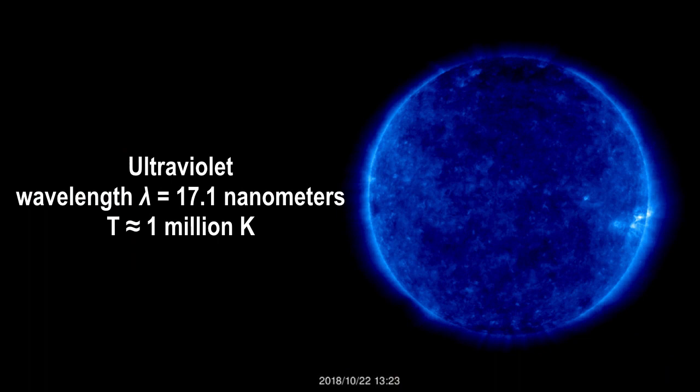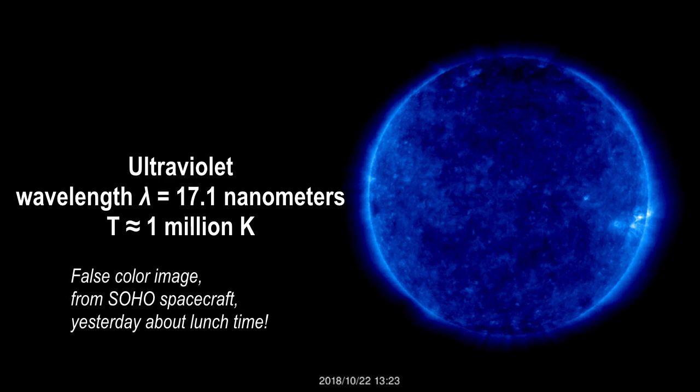Here's the upper atmosphere of our sun. This is a picture from about lunchtime yesterday. It's a false color ultraviolet image. All the blue is at a temperature of about 1,000,000 Kelvin. Now that's the upper atmosphere. The surface that we see, this is ultraviolet. We don't see this, so that's why it's false color. The surface that we see, what's called the photosphere of the sun, is at about 5,800 Kelvin. And this wavelength of 17.1 nanometers is associated with a temperature of 1 million Kelvin.